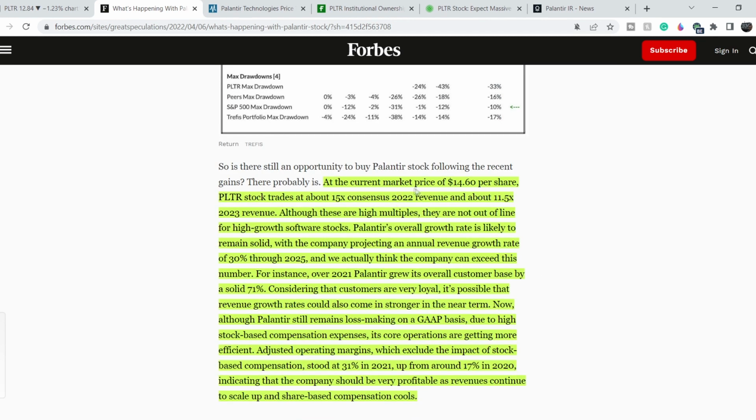At the current market price of $14.6 per share, and I have to say that for now we are even lower at $12.84, PLTR stock trades at about 15x consensus 2022 revenue and about 11.5x 2023 revenue. Although these are high multiples, they are not out of line for high-growth software stocks. Palantir's overall growth rate is likely to remain solid, with the company projecting an annual revenue growth rate of 30% through 2025, and we actually think the company can exceed this number.